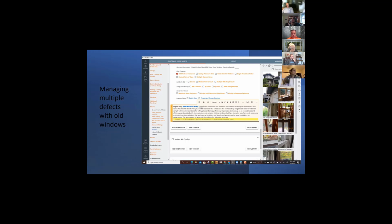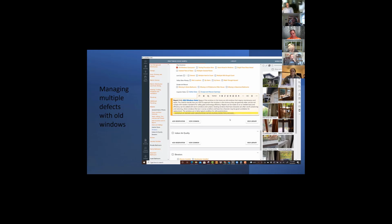Existing windows that have character are often worth preserving and restoring, where windows that are in worse condition and have less character may be good candidates for replacement. The windows are in fairly typical condition for old wood windows. I'm going to update the comment so that's even better.